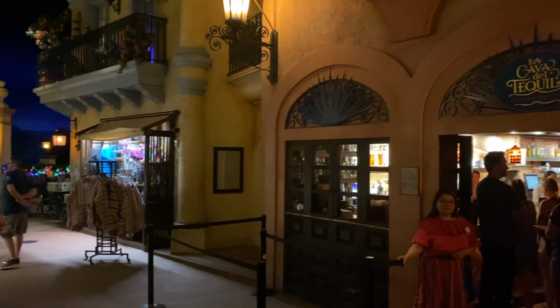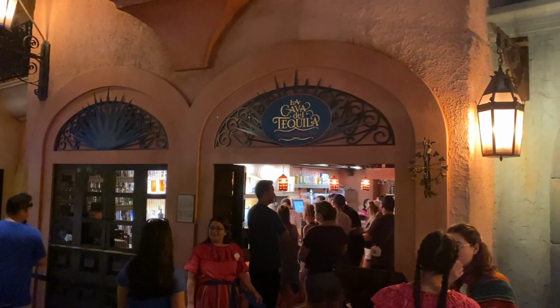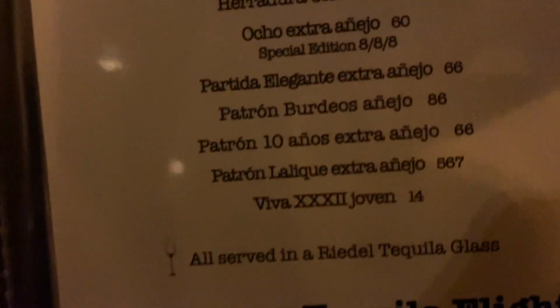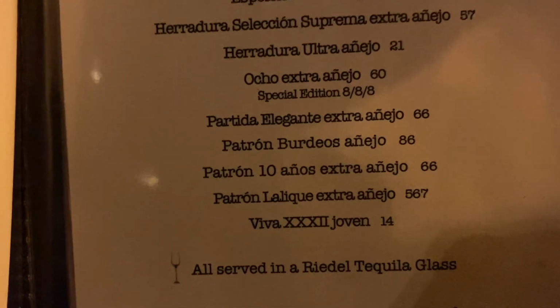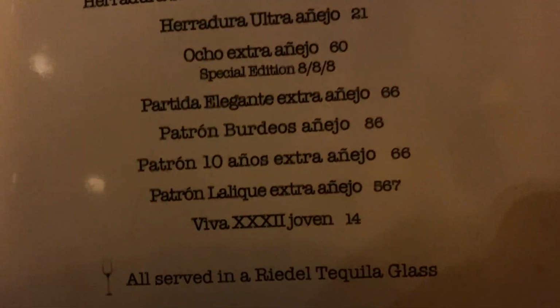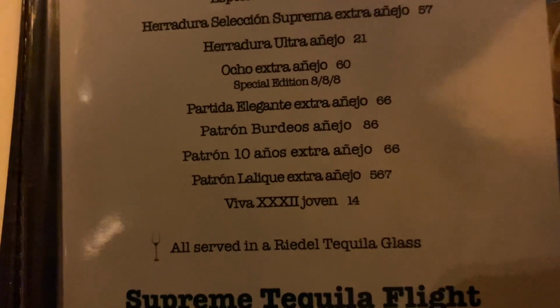which is a French crystal company, and Patron, and they made this incredibly special limited edition tequila, and it comes in a crystal bottle. If you were to buy the bottle of tequila itself, it would be over $7,000, and if you just want to buy the bottle, it's over $2,000. Whoa. If you look at the La Cava del Tequila menu, you're going to notice there's one that's $567 for a shot. And there's also a tequila flight for $350, but that feels like chump change knowing there's a $567 tequila shot.